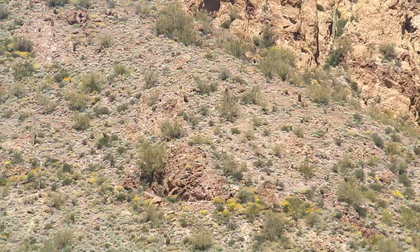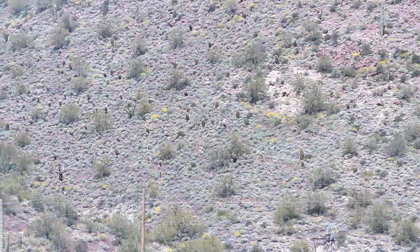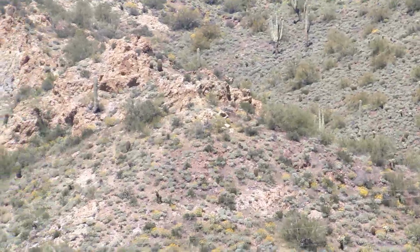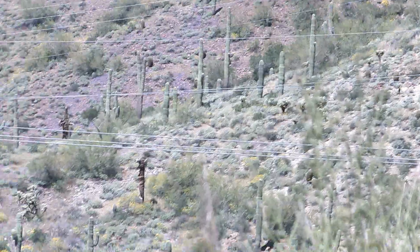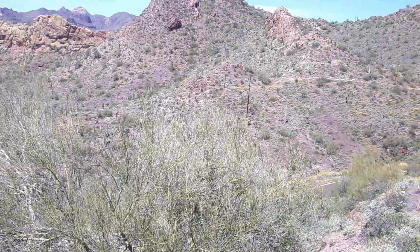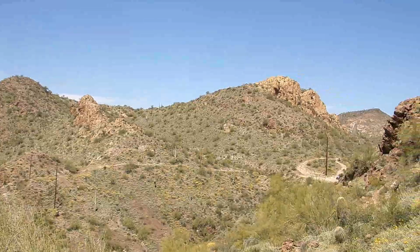But I see a trail or a road that goes lateral north-south on the opposite side of where I'm at. So I'm intending to drop down to the road down here, cross the other side, and go up to that trail or road and back to the car.